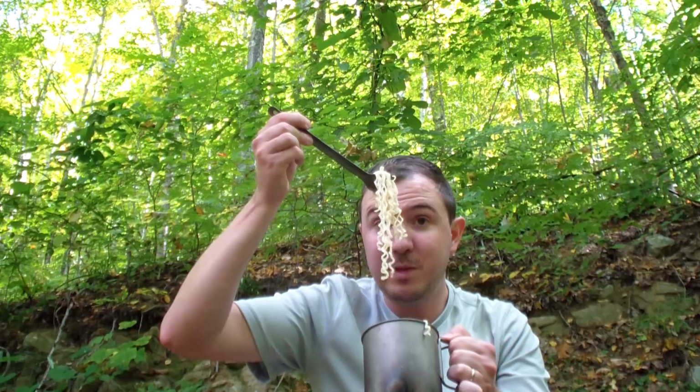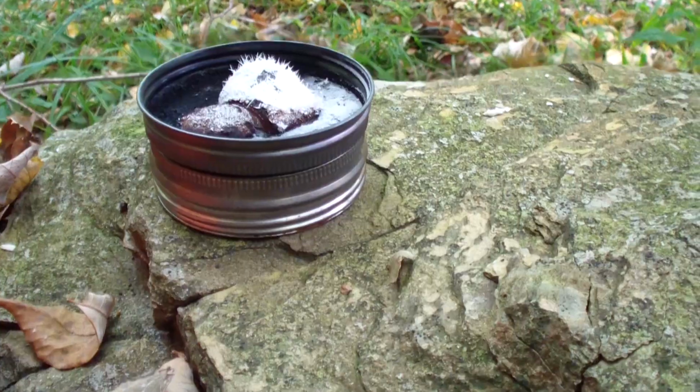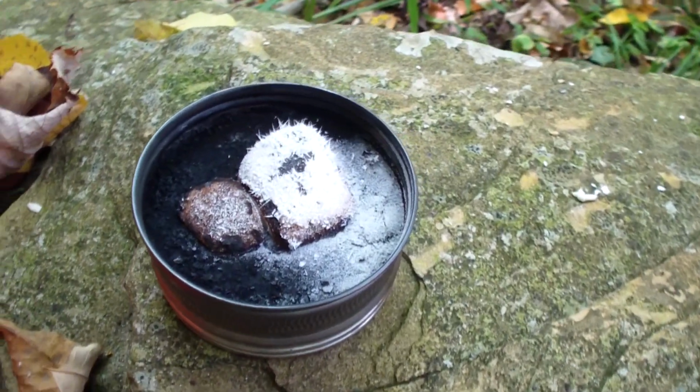Little shrimp ramen lunch, good stuff. Cooked it up with the Esbit fuel. I actually thought these little cubes, if you're not familiar, if you want to see the setup I'm using in more detail, just check out my Grafton Loop video. I kind of show it in detail there. In fact, I actually brought them on that trip just thinking something different, little experimentation, different system, and I figured I'd go back to alcohol stove after that.